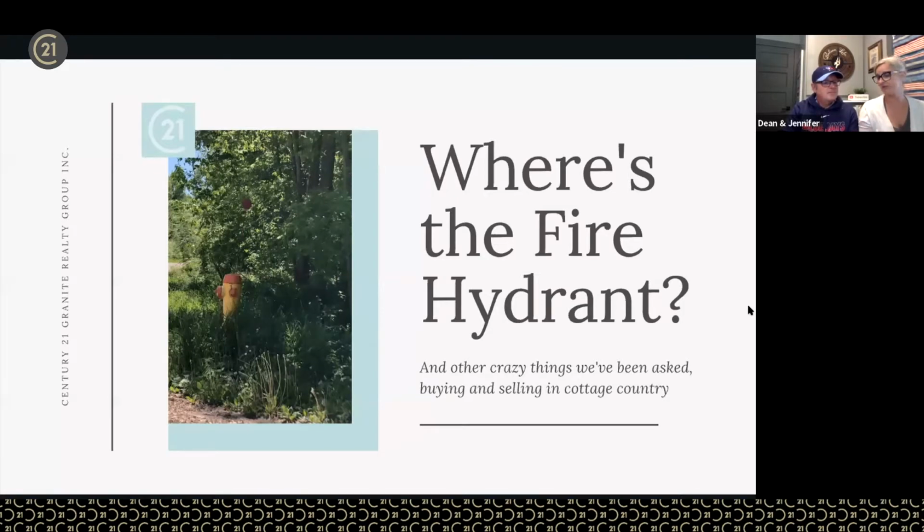If you're buying a cottage, you've got a volunteer fire department that will truck in eventually, and if necessary, draw from the lake. They're not hooking up. There are no water systems in cottage country. So just in case you're wondering. Okay. So in theory, buying and selling in cottage country is similar to the city.